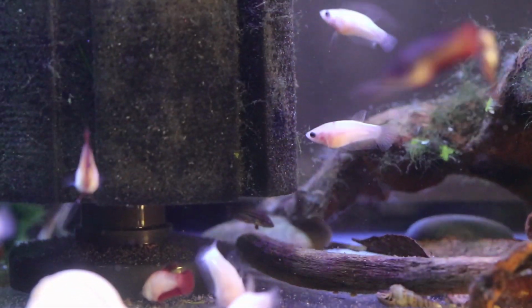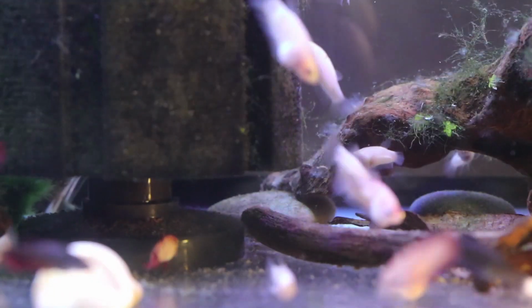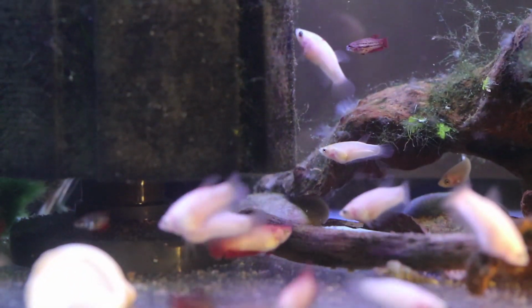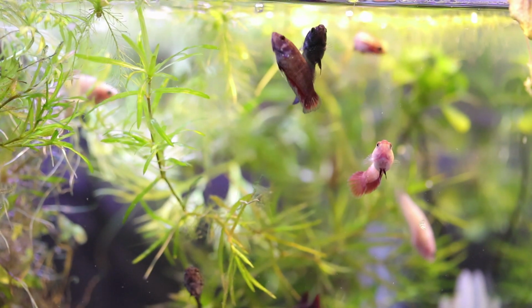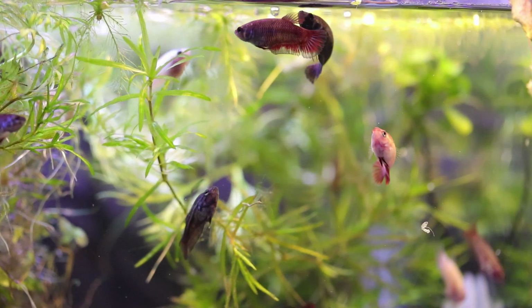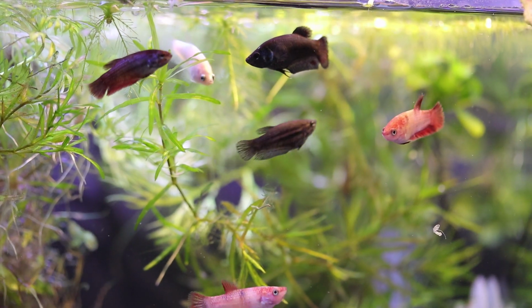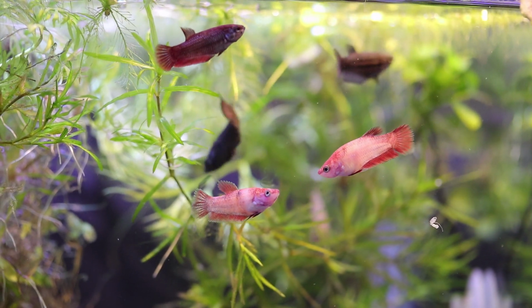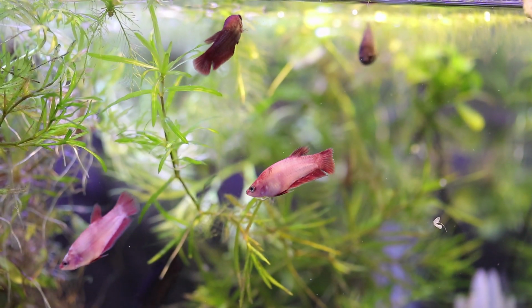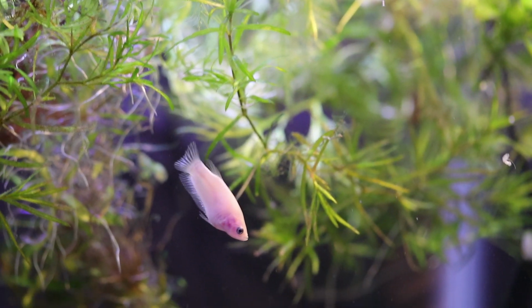Now, a lot of you guys have been asking me, can I tell the genders of the baby bettas apart? And actually at the moment I still can't. It doesn't really matter yet, because baby bettas can actually change genders, so a male can become a female and a female can become a male when they are young. So at this point, there's no reason to try to figure it out, and they all kind of look very similar anyways. In a few months, hopefully maybe in a month or two, I will be able to start to tell the genders apart. It really depends on how quickly they start to develop.